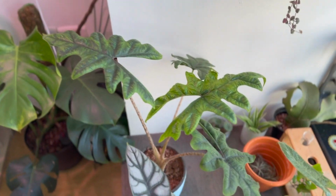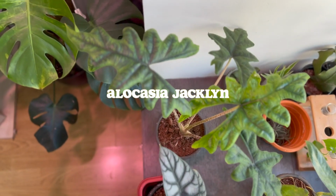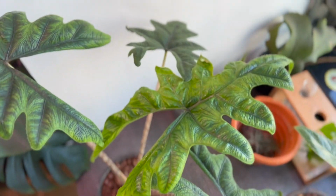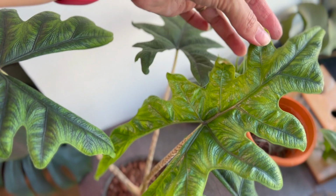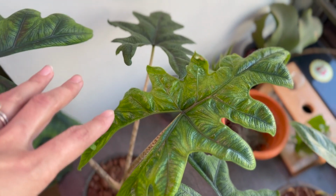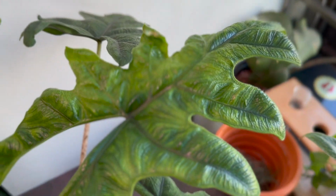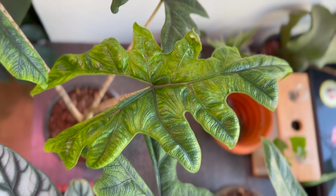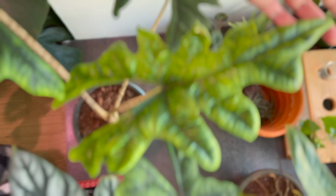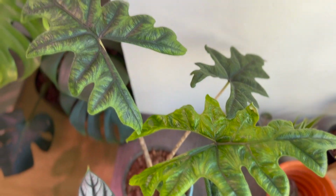Moving on to my Alocasia Jacklyn. This is the spot where she stays, and I think it likes it here, but I think I'm facing the same issue. This leaf is a new one and it's still opening up. It's been many days, but it started to curl here on the corner, and I'm fearing if that is because of the air draft, or I think it's just taking time. It's still in the hardening process, so it should be fine.